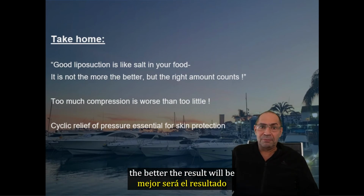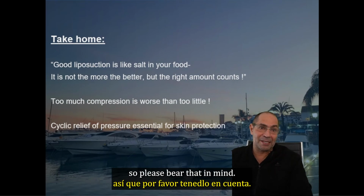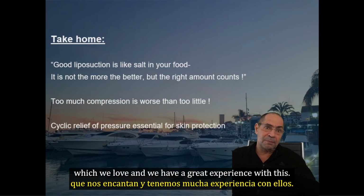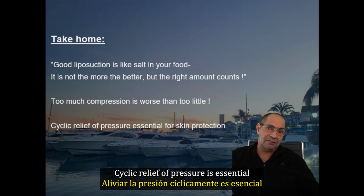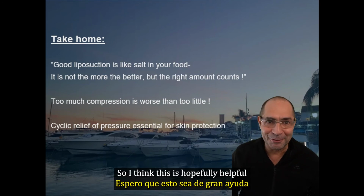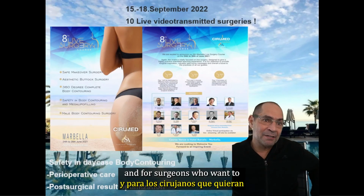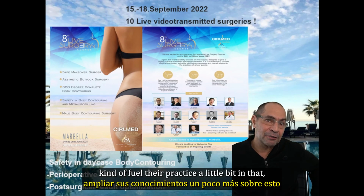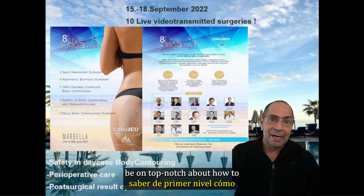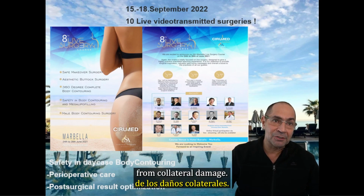People think that just the more they compress, the better the result will be. You can end up with some serious skin damage. So please bear that in mind. And with all these other treatments, which we love and which we've made great experience with, cyclic relief of pressure is essential for skin protection. So I think this is hopefully helpful for our patients to understand a little bit the dynamics of this, and for surgeons who want to push the lipo limits further, and at the same time be top notch about how to protect patients from collateral damage.